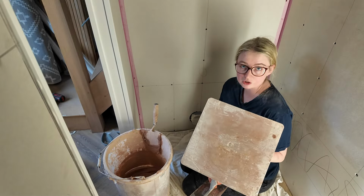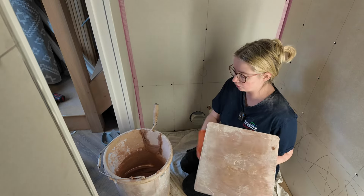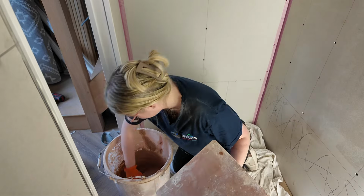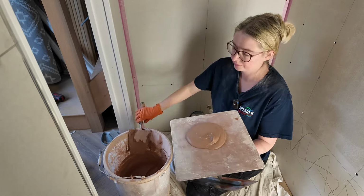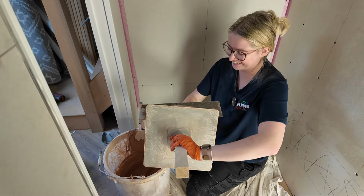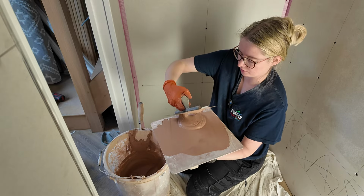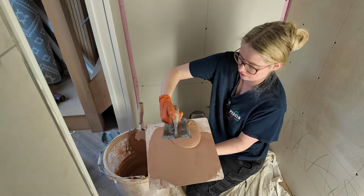So I've got my hawk / handboard, as Kirk calls it, and I've got my trowel, and then I've got my plaster in the bucket, and I've got my bucket trowel. So I'm going to take a dollop of plaster to begin with. Dollop of plaster on the board, and then prime the board by doing this to every corner so that the plaster sticks easier.